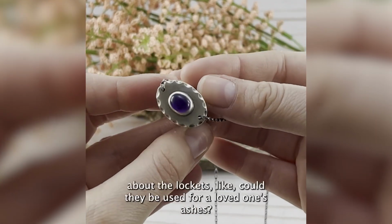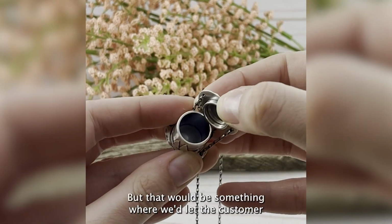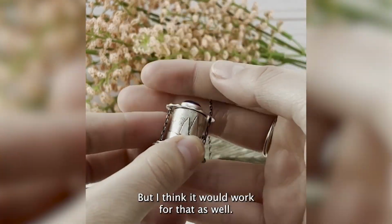We've had questions about the lockets, like could they be used for a loved one's ashes? They definitely can, but that would be something where we'd let the customer include the ashes and glue them together. But I think it would work for that as well.